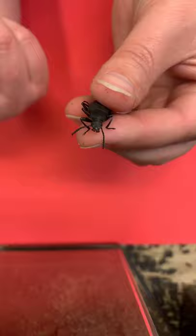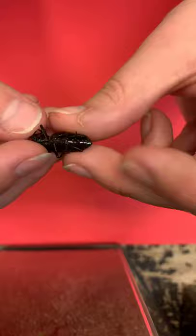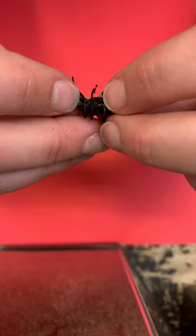Now, if I turn him over so you can see his underside, do you see this little space here between my thumbs?